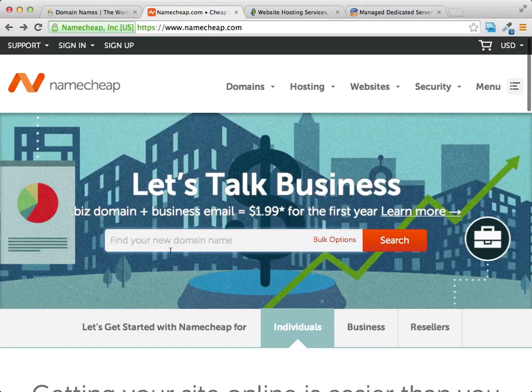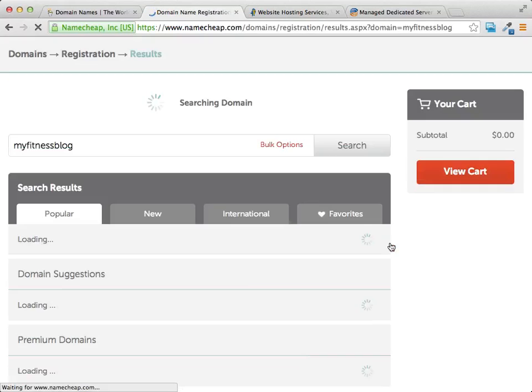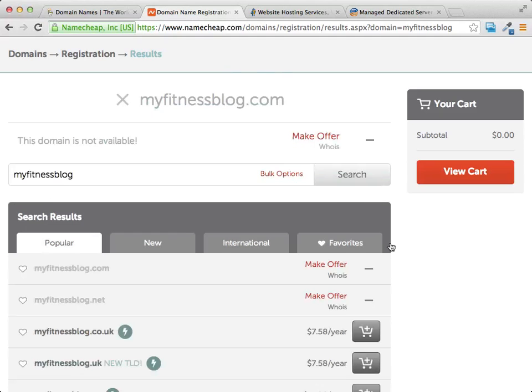And registering a domain name is really easy. All you have to do is type into the search box and do a search for it. So I want to have, let's see, let's call it My Fitness Blog. That wouldn't be a bad domain name at all if you could get it. Chances are "my" is going to be taken. And you can see My Fitness Blog is already taken.